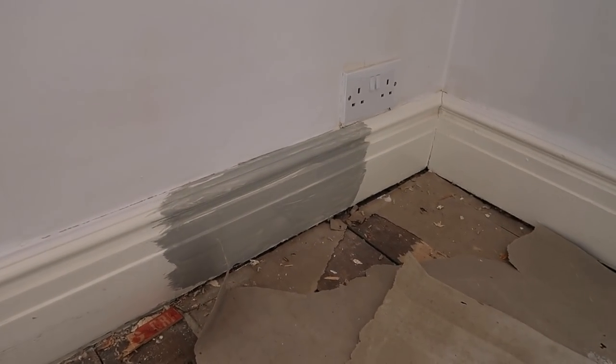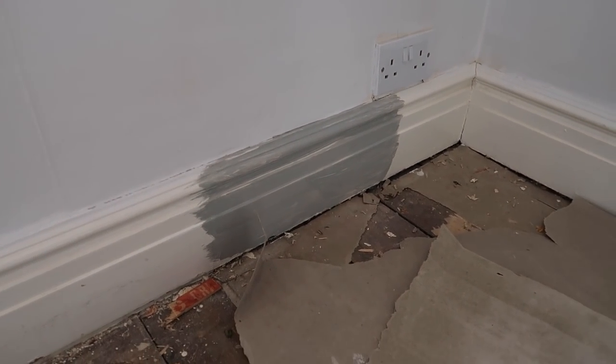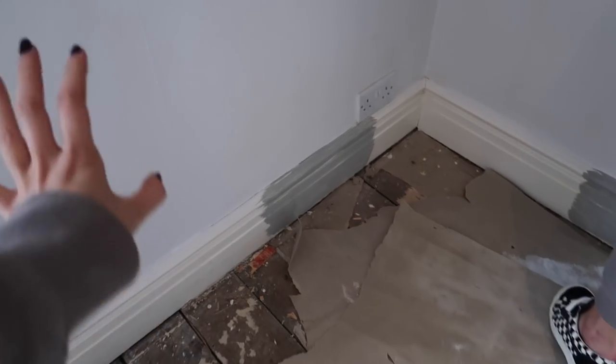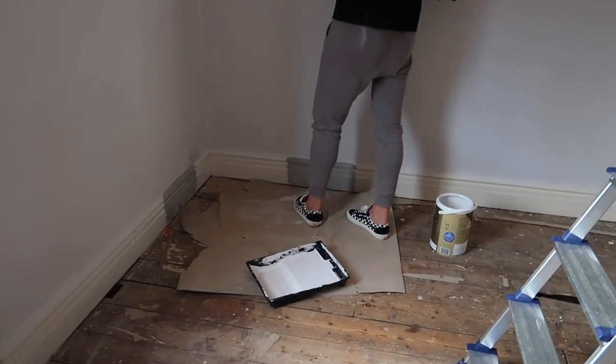What else have I done? Oh yeah, so I tested grey for the skirting board. This is lamp room grey. It's only one coat of it, which is why it looks like it needs another coat. But this is where the wardrobes are going anyway, so that's why I tested it there. And then I also tested it a little bit on the window, can't really see that because it's quite dark. But yeah, I think I'm gonna do the skirting boards and the door and everything in that lamp room grey. So that's all going on.